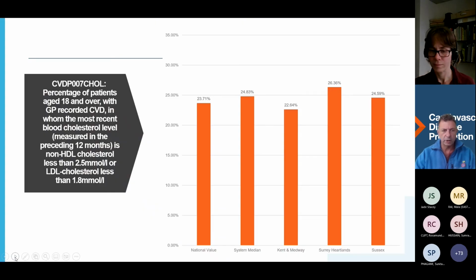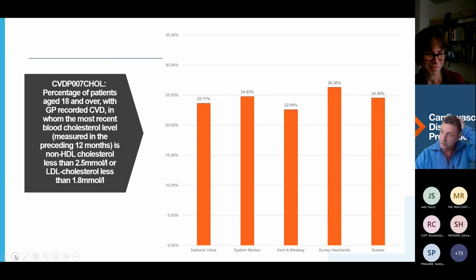I don't know how many of you had a chance to look at your CVD prevent data, those of you that are in primary care, but this is one of the new pieces of data that CVD prevent put in. I know there was a question in the chat about why there was this target of 1.8 millimoles for LDL. There's increasing evidence, as Kate's mentioned, the lower your LDL, the lower your risk of either a primary event or a secondary event. There is good guidance from ESC, so I did try and put it in the chat. We can send it afterwards, but there are the latest guidelines from them, 2021, which gives the details and the new target of less than 1.8 for people who are very high risk, which is essentially everybody with CVD.